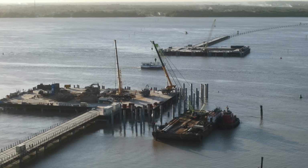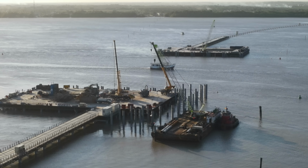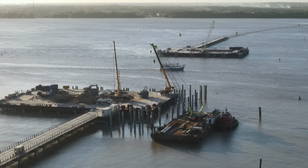So back to the old Demerara Harbour Bridge. Yes, it hurts to say old. Yes, it's been there for us. It had a few disruptions along the way, but it did what it had to do.